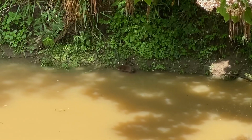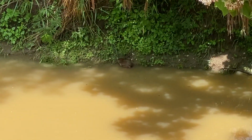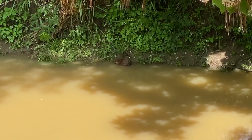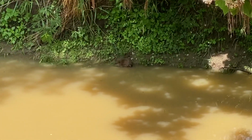There he is. We got a beaver. Look at that. You got a long way to go before you're going to build a dam here, my guy. Well, he might have something going on at the base of that. Oh, that's true, yeah. Look at him. There you go.